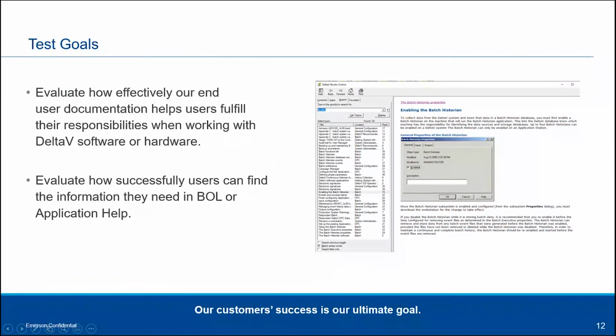Okay, next slide. So our goals for the test, our ultimate goal, of course, is our customer success. So we wanted to evaluate how effectively our end user documentation helps users fulfill their responsibilities when using our software and hardware, and evaluate how successfully users can find the information they need in the help.